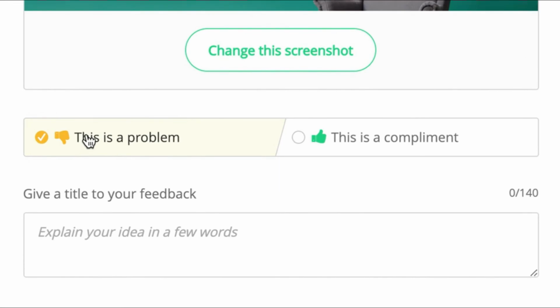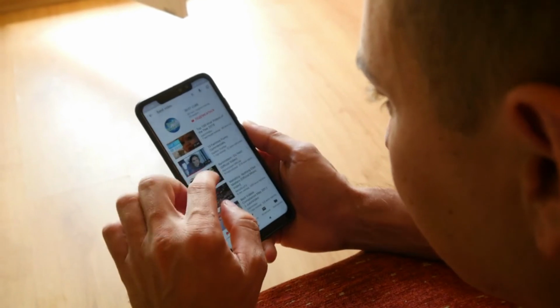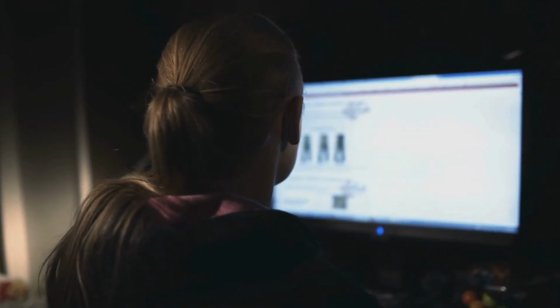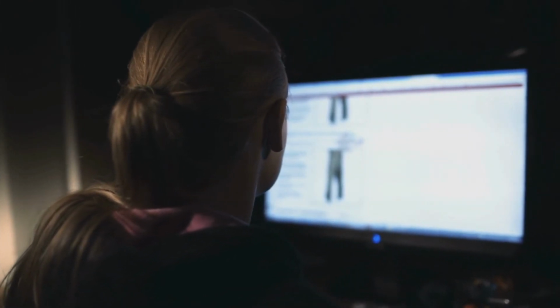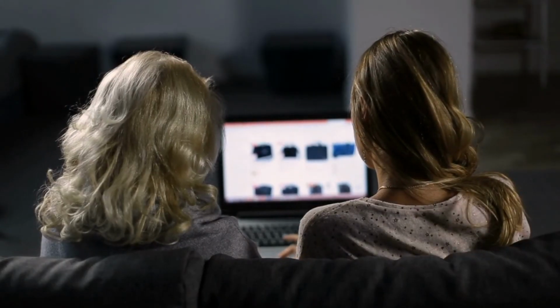Second, give your feedback a title that essentially represents what the screenshot is about, and then describe your experience as you navigate the external website. You can share how the interface worked for you, whether it was an easy-to-navigate website or a difficult one. And you can also point out how the aesthetics looked for you, such as if the fonts were too big or the backgrounds were too busy. Just literally describe the overall experience.